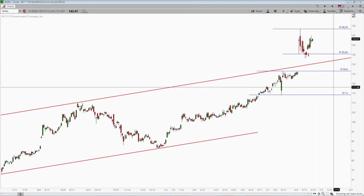Alibaba was looking for this thing to chop around and come down and fill this gap here. And as you can see, it did get a bounce after the quad witching Friday and gapped up. So right now it seems to try to get back above this pivot, and we're saying if we could get back above this high level, then there might be a possibility that it is walking back up to this all-time high. But if this thing comes back down and breaks this 135.26 or this pivot level here, then it could be setting up this double top here, and we'll still be looking at this gap fill.